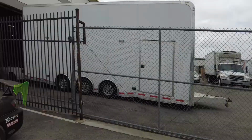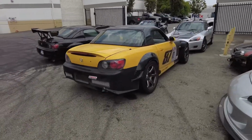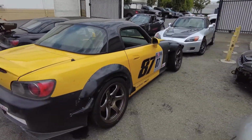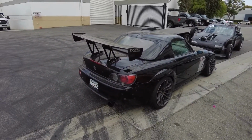Super busy day today. We are at Rockstar, as I already mentioned, going to pick up my yellow S2000. Well, right now, technically, it's yellow and black. So we're gonna make this all one color. My buddy Sergio's garage, Third Gear Customs, is located in Temecula, so we gotta load her up and bring her there.